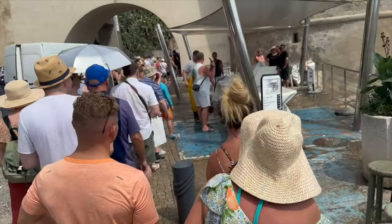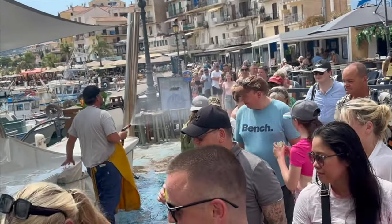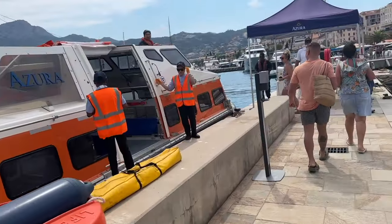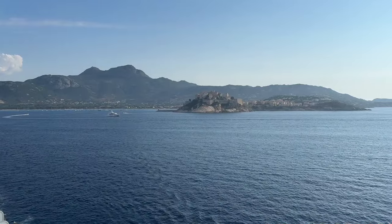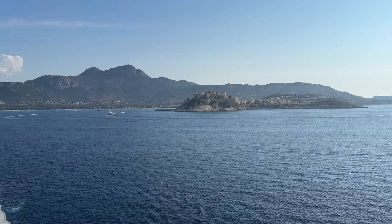Friendly local fishermen manning the fish market stalls were kindly spraying water hoses to help cool passengers in the queue, and this was most welcome and somewhat amusing. And at the front of the queue, P&O staff were handing out cold wet face towels as well as glasses of water. Once back aboard the tender, we soon found ourselves back aboard Azura and back in our cabin. We enjoyed a cup of tea and took the opportunity to shower and freshen up.